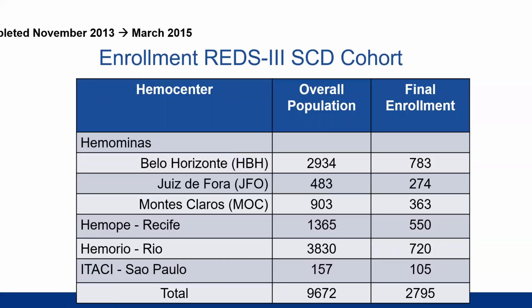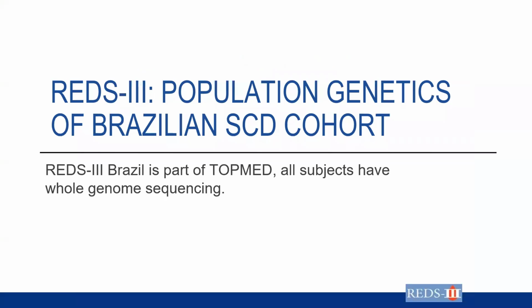So we were able to build a cohort of about 2,795 subjects with sickle cell disease, and this is the largest sickle cell cohort in the world right now. We were able to get all of them whole genome sequenced as part of TopMed.